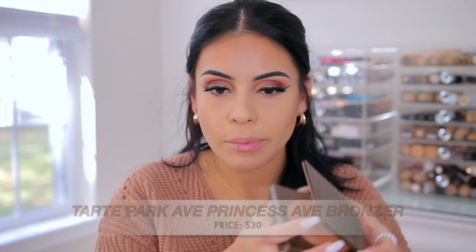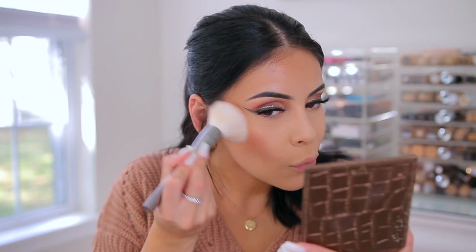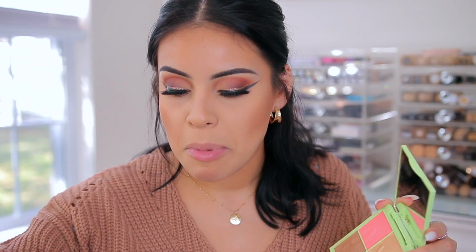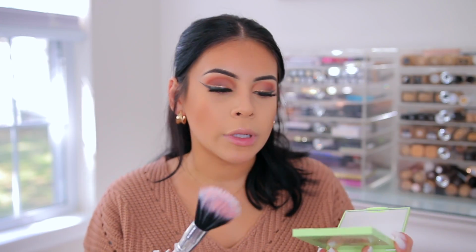Let's add a different bronzer. I don't really like this, to be honest. I'm gonna use my Tarte Park Ave Princess bronzer. I don't have a new blush, so I'm just gonna use this one from Pixi just because, you know, for the sake of the video, to test it out. To use up everything from the palette, why not? It's just a little bit too bright pink for me. I normally like it a little more toned down.